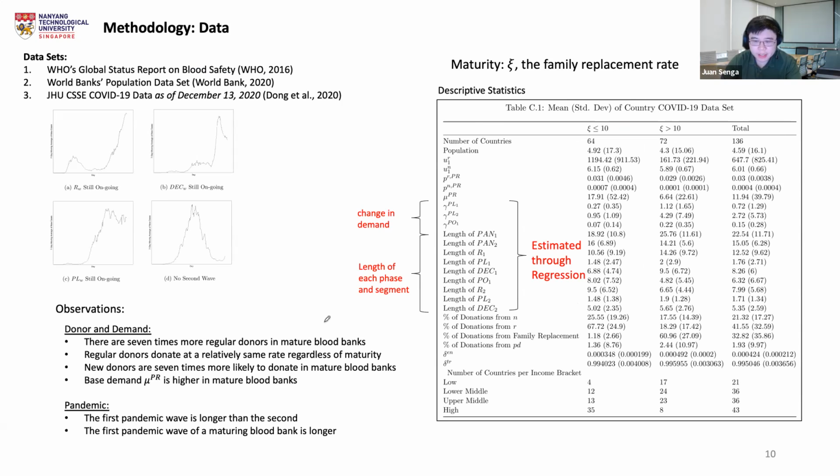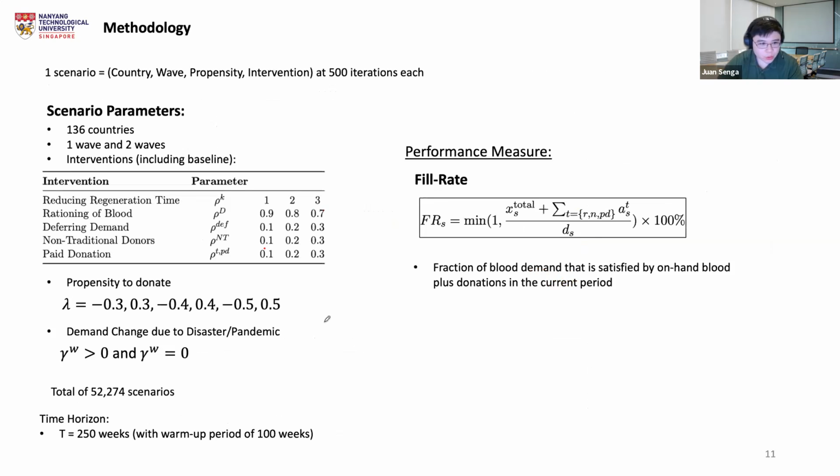So what we did was we tried to see what the demand change will be in every country, and then we simulated what the resulting fill rate will be at varying levels of response of a country, right?